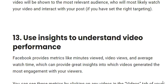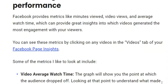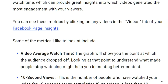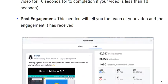Number 13, use insights to understand video performance. Facebook provides metrics like minutes viewed, video views, and average watch time, which can provide great insight into which videos generated the most engagement with your viewers. Some of the metrics I like to look at include video average watch time, 10-second views, and post engagement.